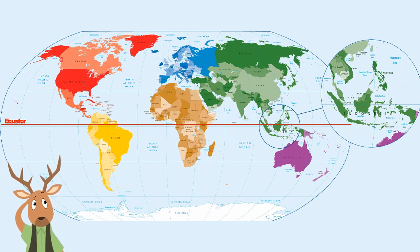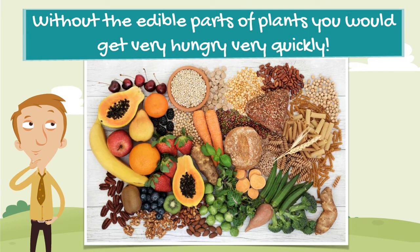Now, I know what you're thinking. Those plants are unusual and all, but I still don't really care about plants. What good are they? Well, without the edible parts of plants, you would get very hungry very quickly.